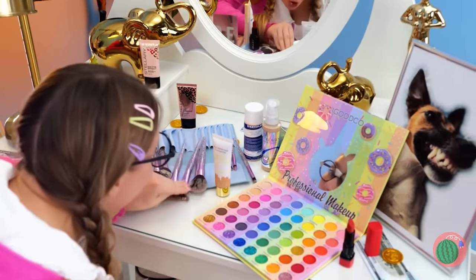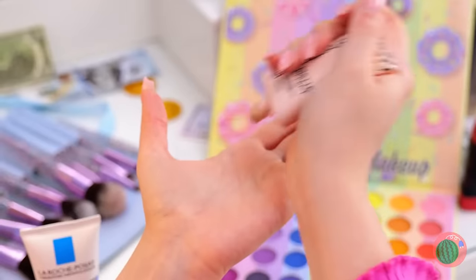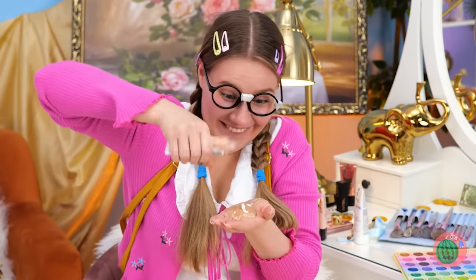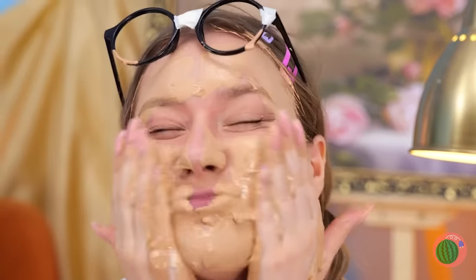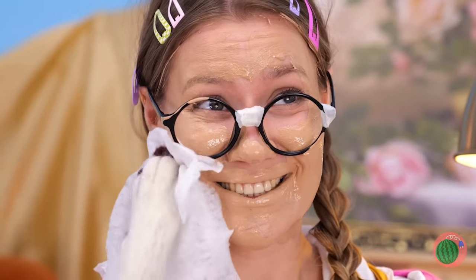You know, makeup can really help you express yourself. Okay, that seems about your skin tone. Add it on. Let's ask for a second opinion. Why don't we try something else?